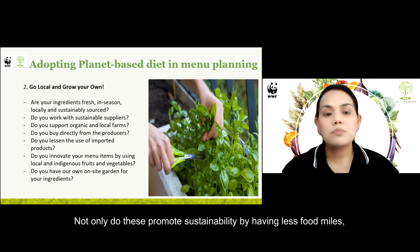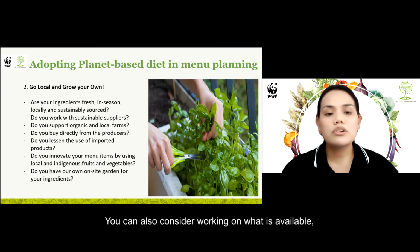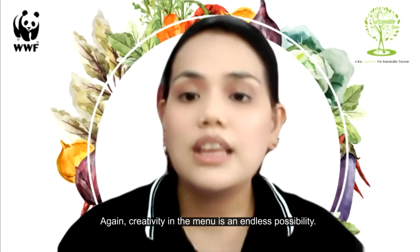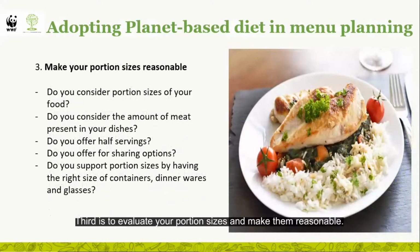Not only does this promote sustainability by having fewer food miles, it also contributes to social inclusion and fair trade. You can also consider working on what is available and even on what is homegrown. Again, creativity in the menu is an endless possibility. Third is to evaluate your portion sizes and make them reasonable.